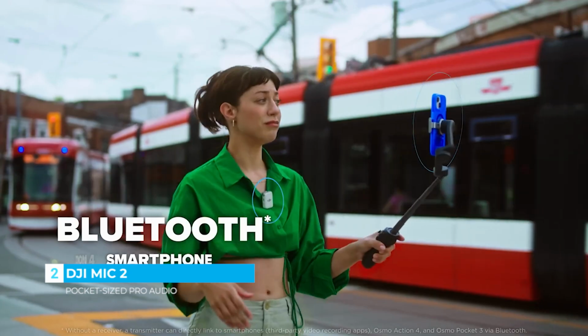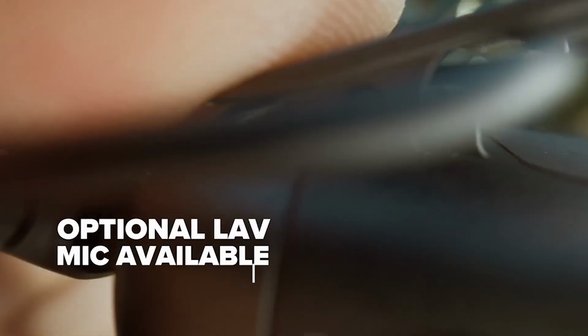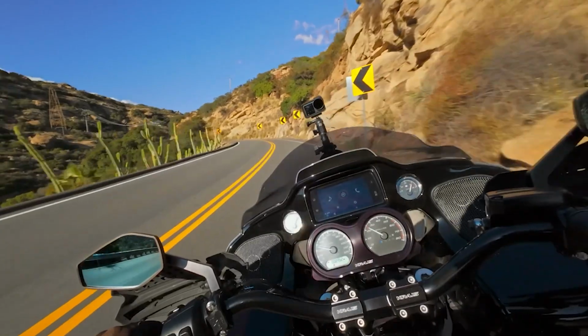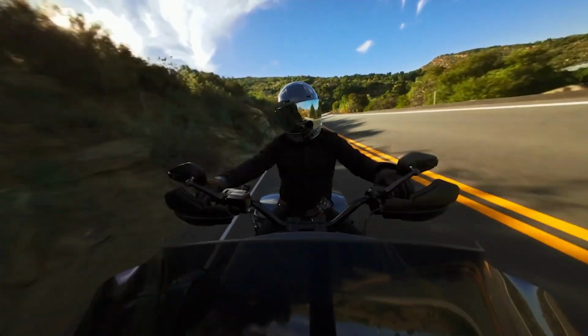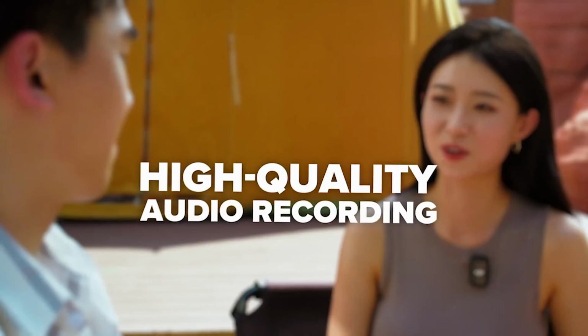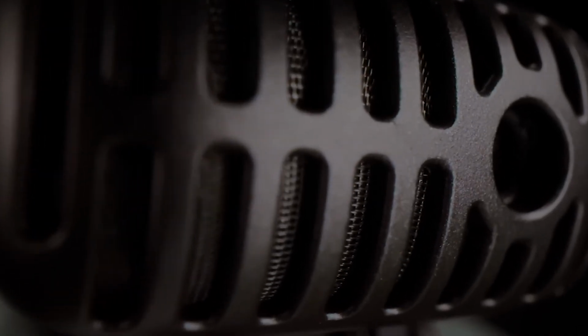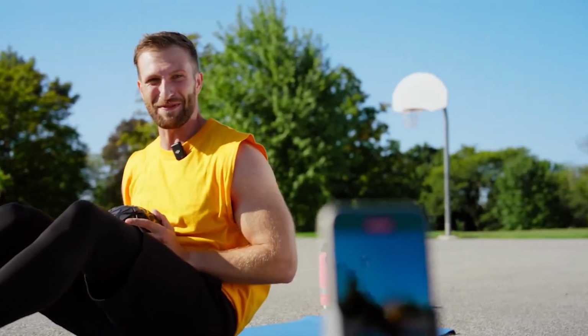Woo-hoo! Because we love options. Check, check, 1, 2. Good morning, riders. DJI Mic 2 captures crystal clear audio with its intelligently designed microphones. Great job, guys. Double time.